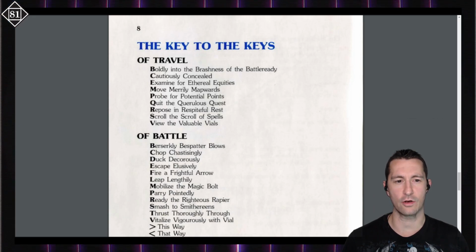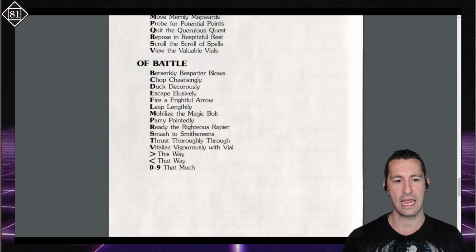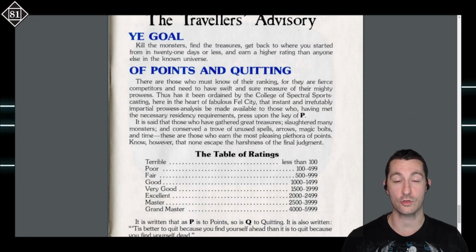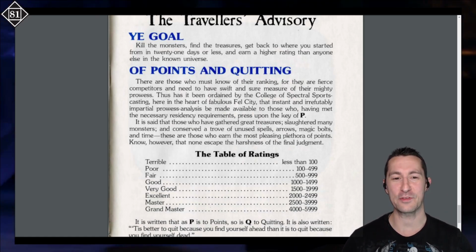We saw these letters on the overworld map. It's explaining what it means when you use those commands. And then all the battle commands are here too. And then it has, the goal is to kill monsters, find treasures, get back to where you started from 21 days or less, and are a higher rating than anyone else in the known universe. There you go. We should have had that from the very beginning.